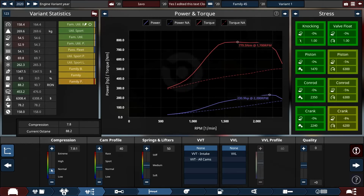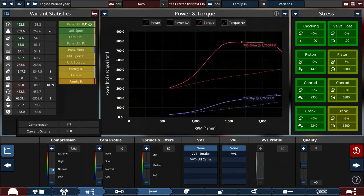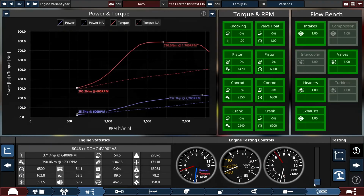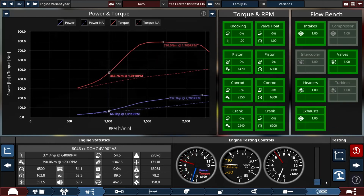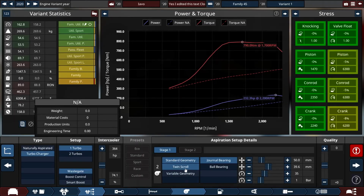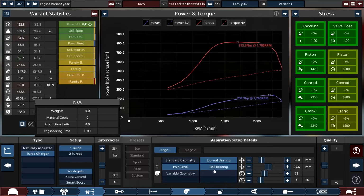I absolutely love this torque curve. I've made a diesel. I made a diesel and it doesn't rev to more than 2002. 200 horsepower and 190 on the dot newton meters at 1700 RPM. Holy shit. Oh yeah, twin scroll.